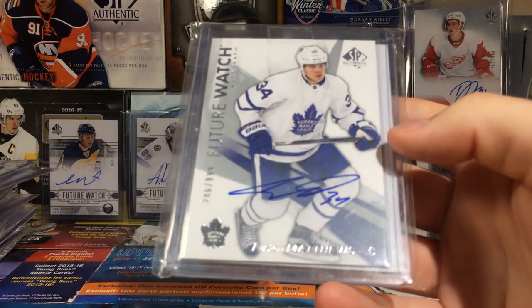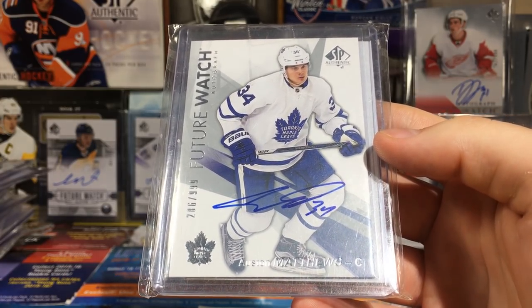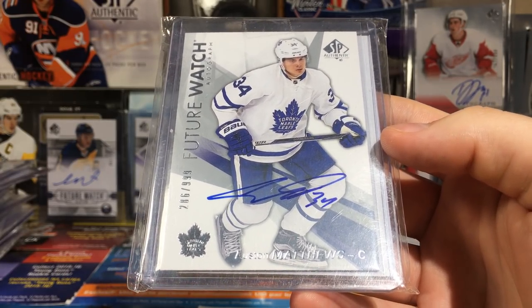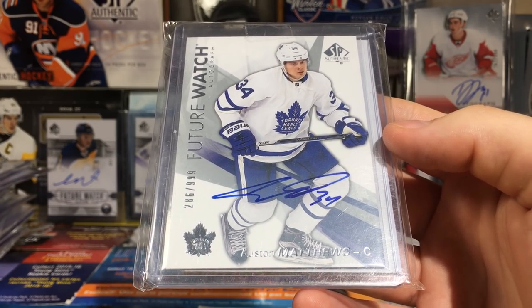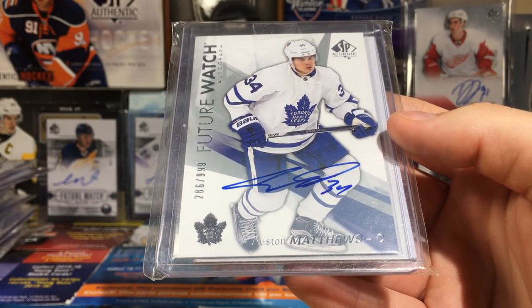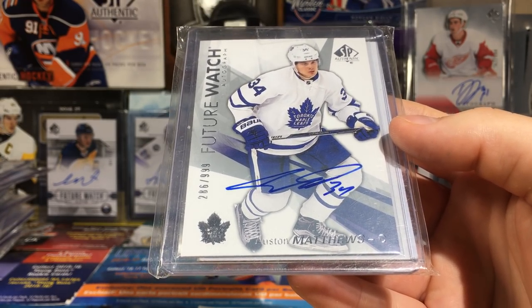It's card number 146, and it's Austin Matthews. This is definitely the big one to get. Obviously, I went out of my way to get it last year before the season started. I want to get more Matthews. I want the inscribed, but that's going to be a bit of a pain to get, unless I sell this one and other stuff to get it, and I haven't seen any for a while. But yeah. There you go, Austin Matthews, Future Watch, the best rookie in 16-17.